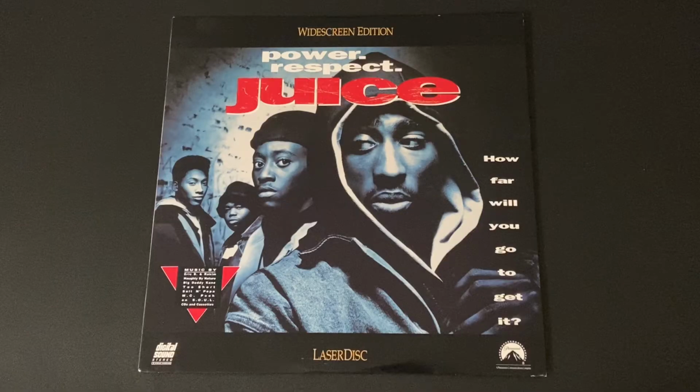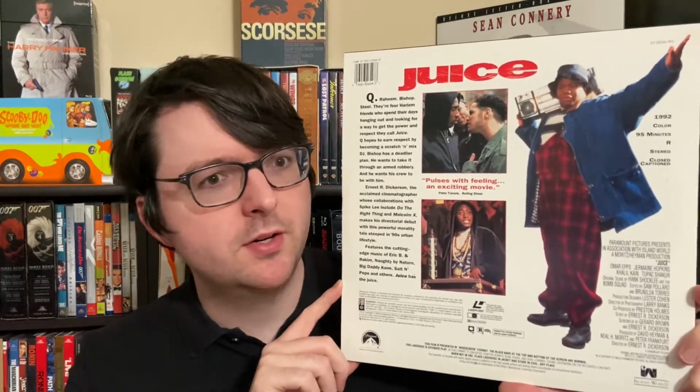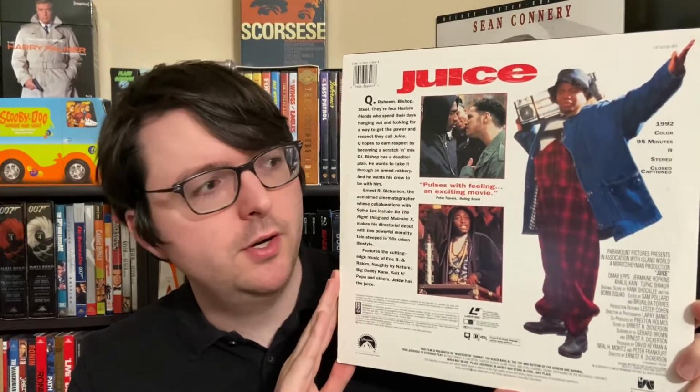Next is 1992's Juice, which has this really wonderful cover artwork on the usual lovely Paramount widescreen edition jacket. It looks really impressive with the actual original image being the blue tinted black and white. I haven't seen this film really since way back when on cable, I think. Of course, I've seen some clips here and there since, so this will be something I haven't seen in years that I will get to revisit on Laserdisc. This has the original Dolby Stereo track as PCM. Unfortunately, it doesn't have a trailer or anything, so it's just the standard movie-only release.